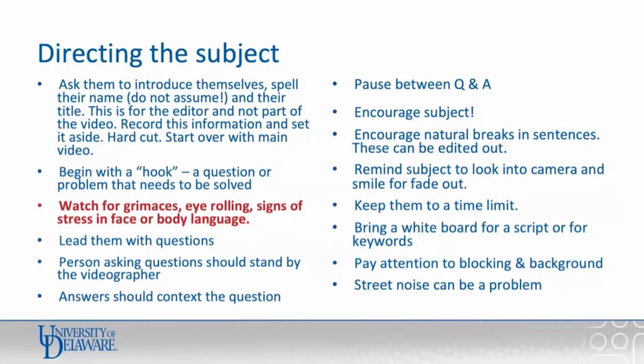Like we talked about earlier, bring a whiteboard, but you could also bring it for a script if you wanted to put bullet points maybe and have somebody stand just behind the camera or just off to the side. That way they can look at the bullet points without having their eyes going across the screen like they're reading.